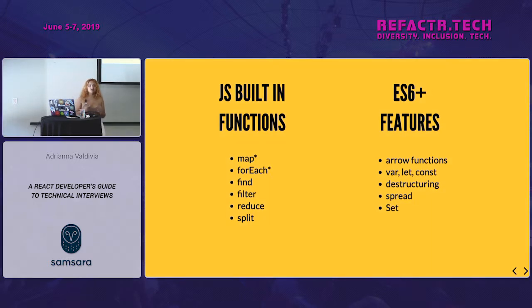So when I was doing the conceptual interview, they were asking me, have you ever used map? Have you ever used forEach? Have you ever used find? I never used reduce. And in my CNN interview, I had to use split. It was pretty funny. It was kind of like pair programming, where they put a laptop in front of me and gave me a question already on the screen.